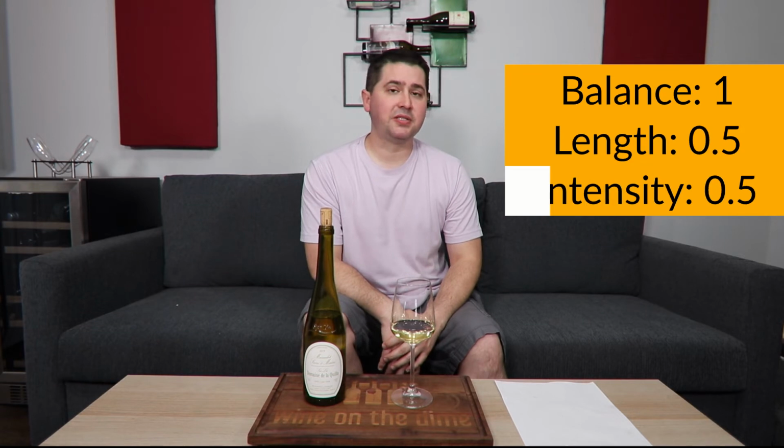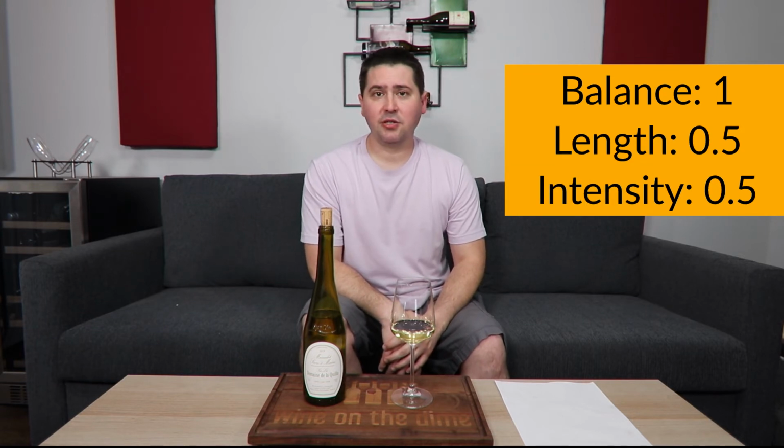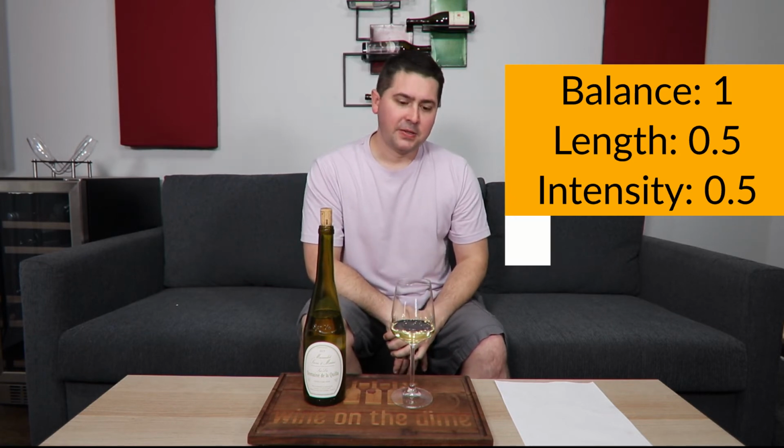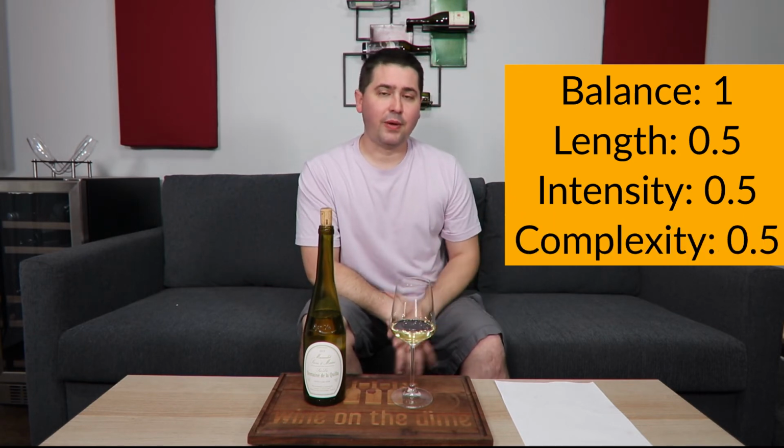Anyway, with all that being said, how does the wine rate? Let's get to the blick. From a balance standpoint, full point, no complaints. Length, medium finish, half a point. Intensity, medium on the nose, medium plus on the palate, half a point. And in terms of complexity, wide range of primary fruit. I don't expect tertiary, especially with a 2019. So I'm going to go ahead and give you half a point.